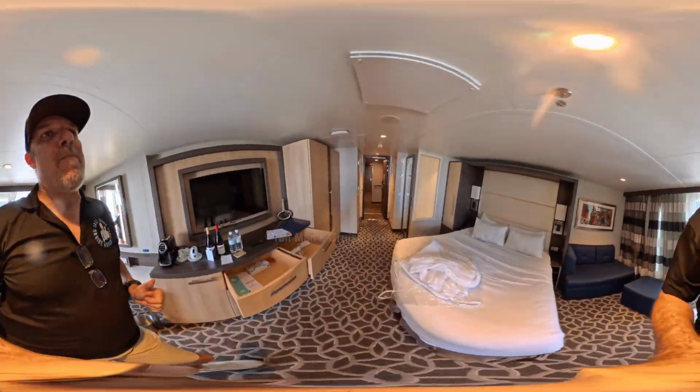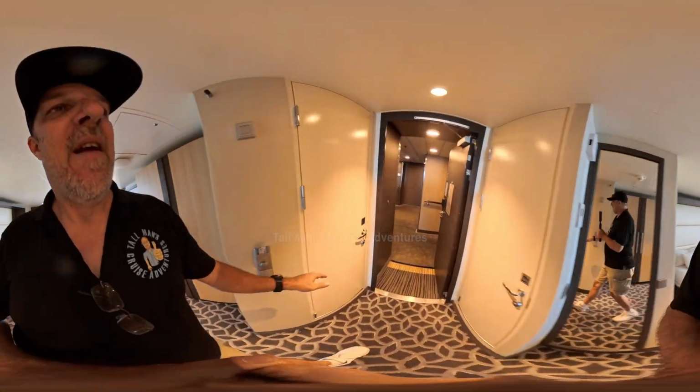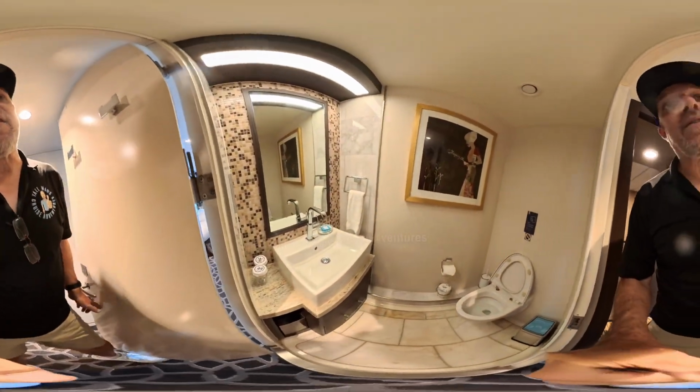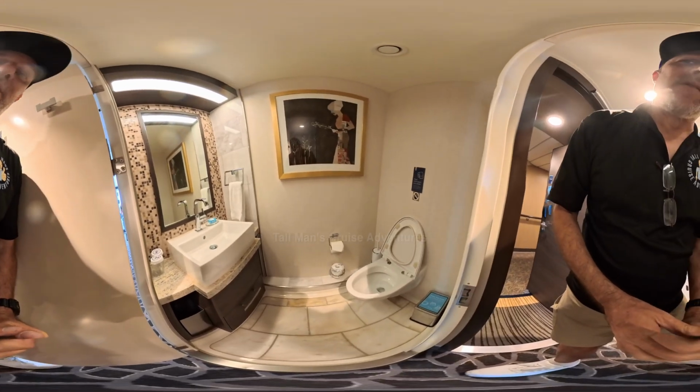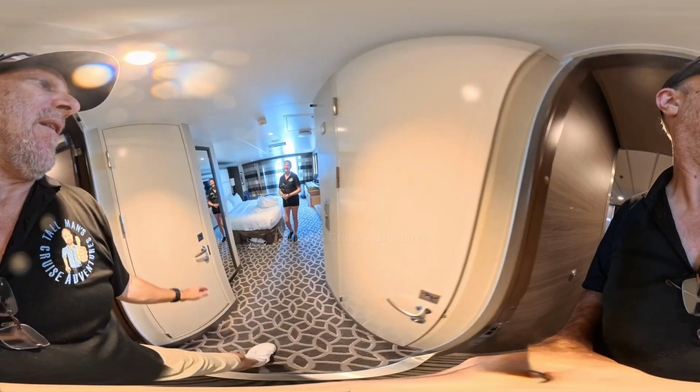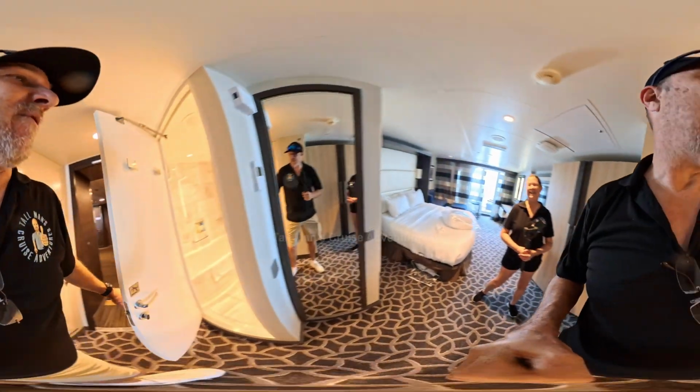Now this actually is a bath and a half. And so on this side, you have a half bath. Nice vessel sink, right? Toilet is not bad for someone my height at 6'4", so it's pretty good. So I would fit in there pretty good. Ace and I talk about having a bath and a half. We need to have it.